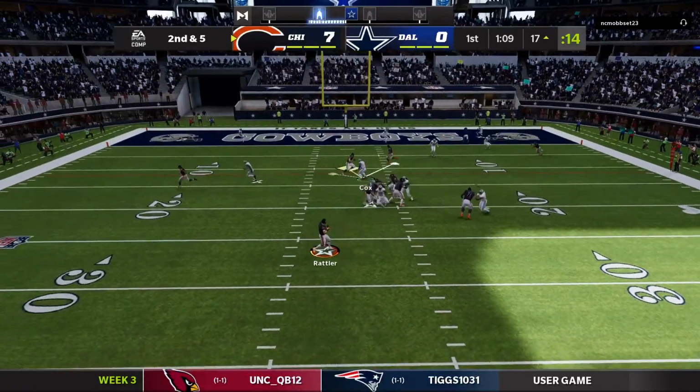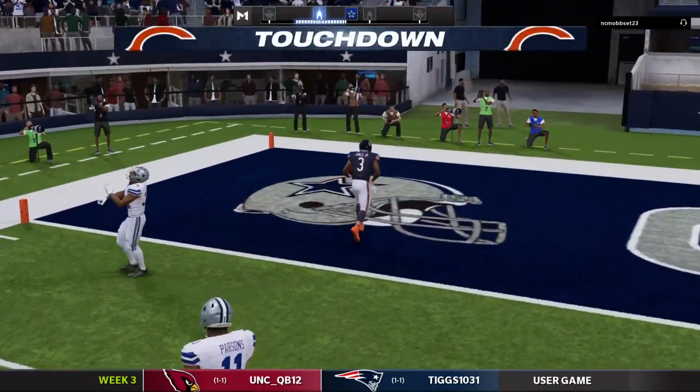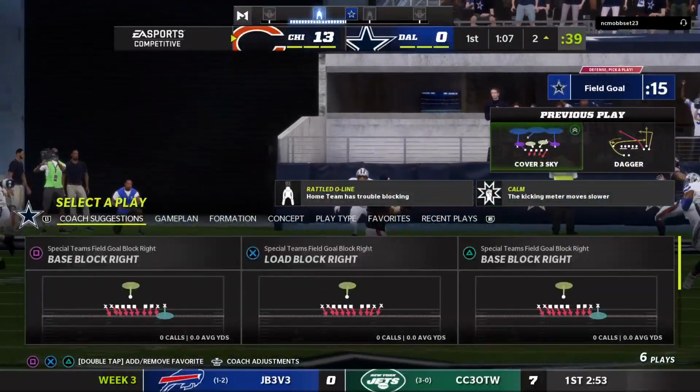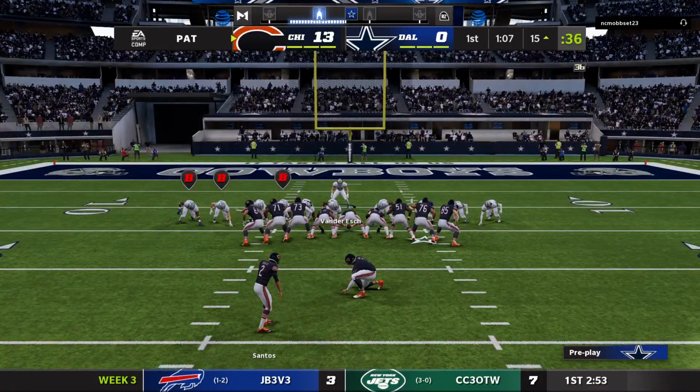He'll drop to throw. Jones goes diving, and he's got it. That's 2 really excellent drives for them to start this ball game, both ending with touchdown passes. In big picture, they look great, don't they? Like a well-oiled machine right now.